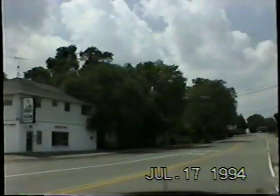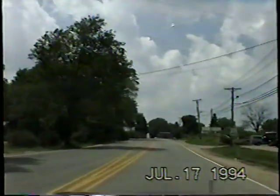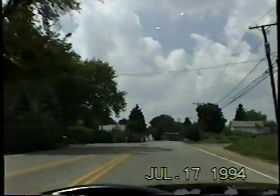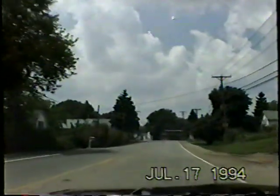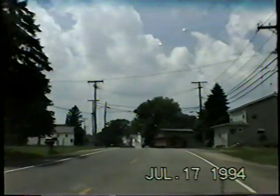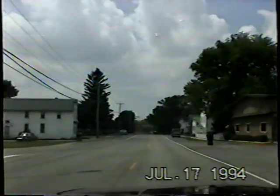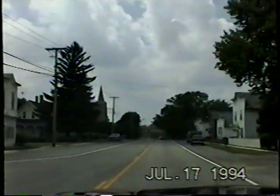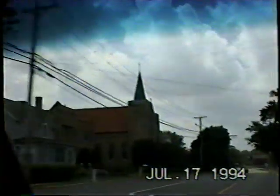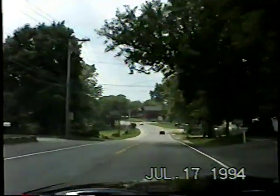Okay, so now I'm on what used to be 120, but is now called Volo Village Road. You can see the lack of traffic in Volo here, so obviously this isn't the main route of 120 anymore. That was Gilmer Road we just passed to the left. And St. Peter's Church. Nothing has changed too much in Volo.